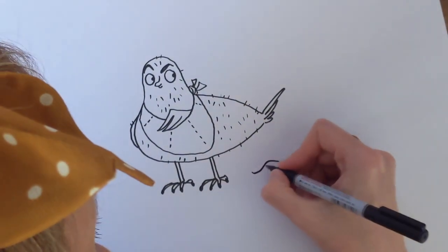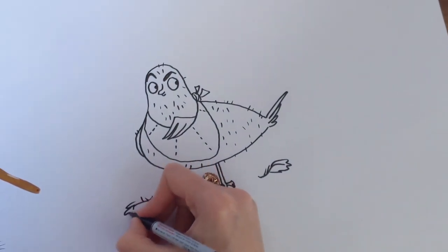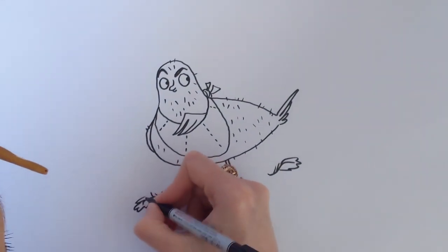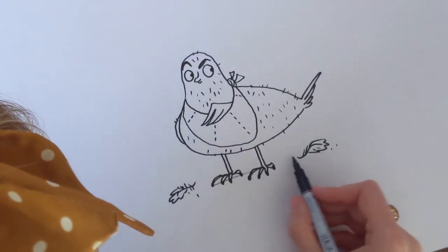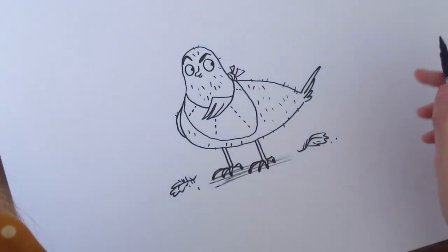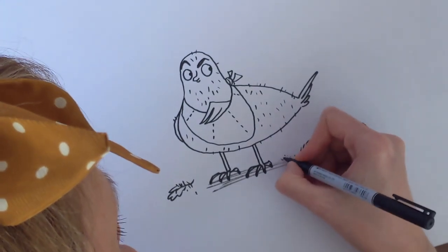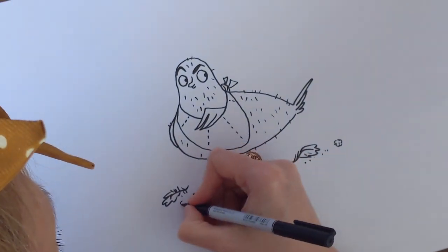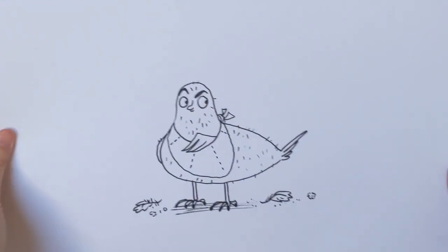You can draw some feathers on the ground. He's a little bit of a messy pigeon. And you can give him a little shadow. And maybe some crumbs as well. He's always eating. And there you have Dave Pigeon.